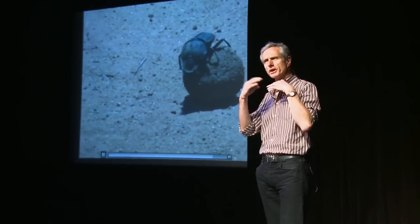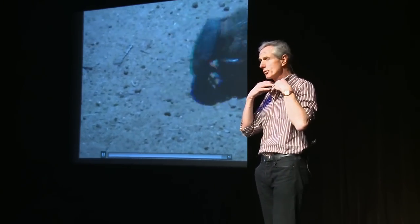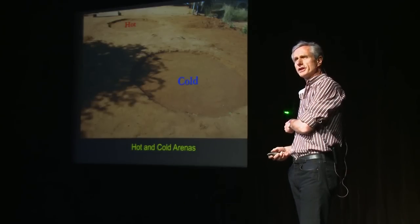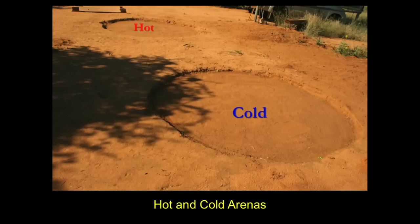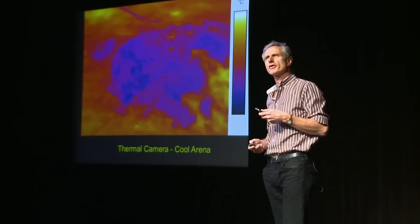And we thought that it could be a thermoregulatory behavior. We thought that maybe what they're doing is trying to get off the hot soil and also spitting onto their face to cool their head down. So what we did was design a couple of arenas. One was hot, one was cold. We shaded this one, we left that one hot. And then what we did was we filmed them with a thermal camera.